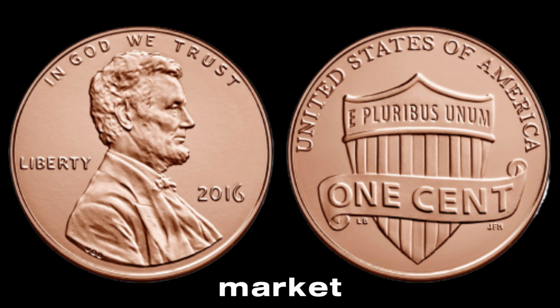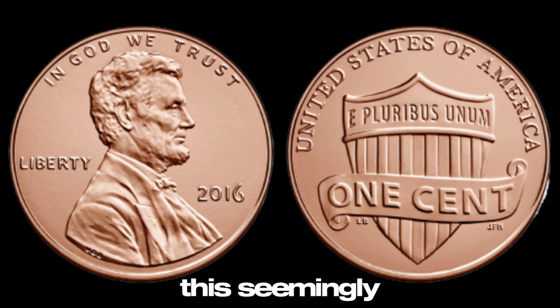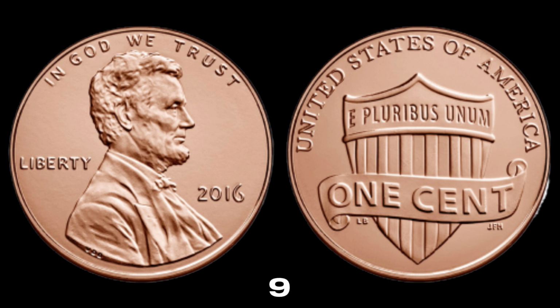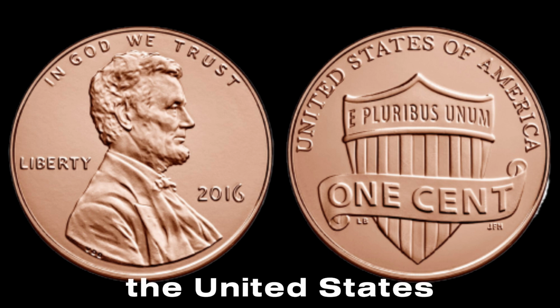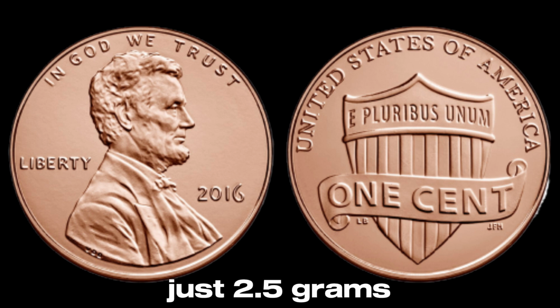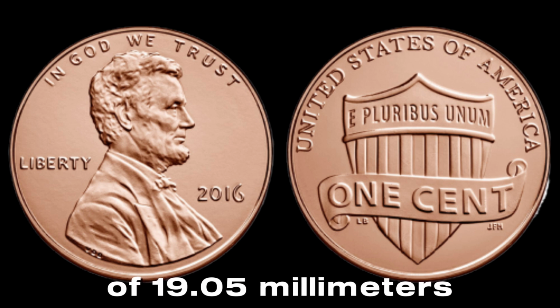Now, before we jump into the history and the insane value, let's take a closer look at the 2016 1-cent coin itself. This seemingly ordinary penny is part of the Lincoln Cent series, which has been in circulation since 1909, making it one of the longest-standing coin designs in the history of the United States. The 2016 penny is struck in copper-plated zinc, weighing just 2.5 grams, with a diameter of 19.05 millimeters.